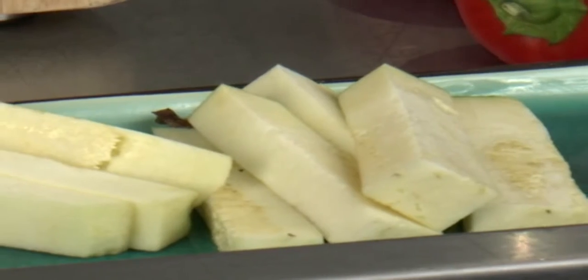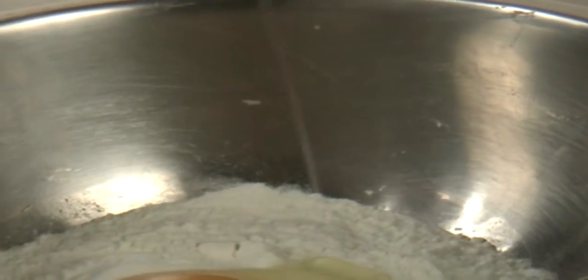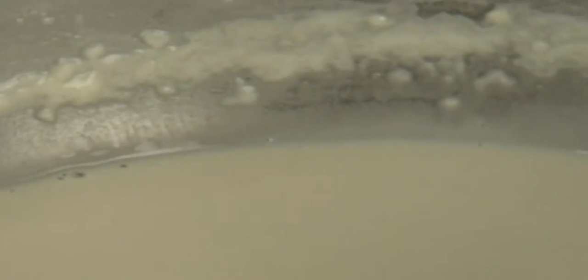Now we can begin the cooking process, but before we do, we need to prepare a quick batter. To do this, simply mix 1 egg, 150 ml of water, around 200 grams of flour, and a little baking powder. Now whisk well until everything has combined and the batter has reached a consistency similar to this.